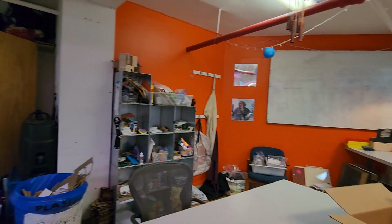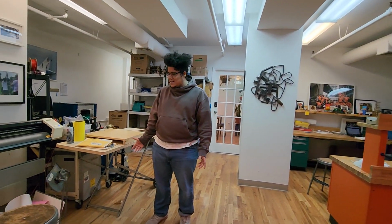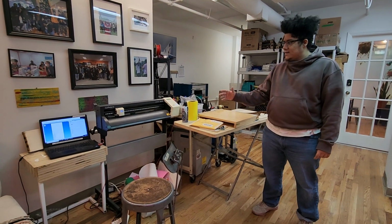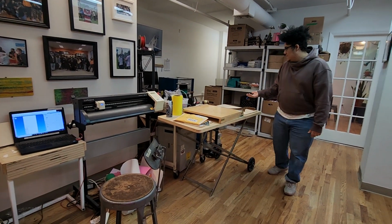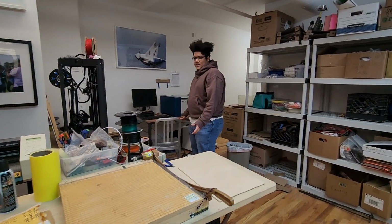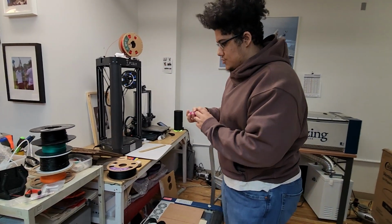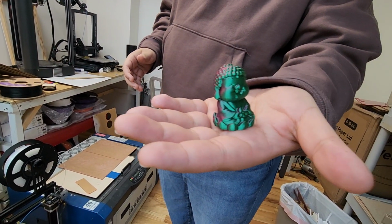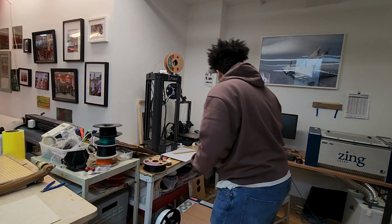And behind us is this area that I usually specialize in, called the Tinker Zone. We have a vinyl cutter here for certain stencils, designs, even heat pressing on clothes. More of my domain back here, which is 3D printing and laser cutting, where we're making small creations or even things on a larger scale.